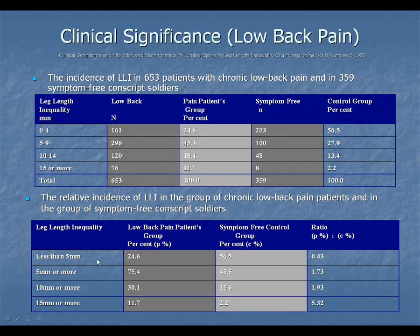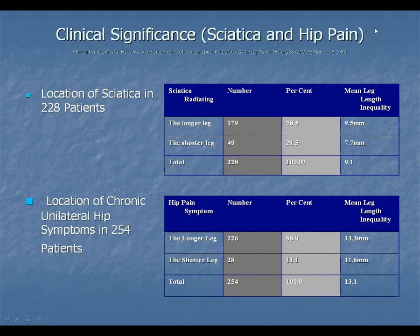And here we go, break it down, less than 5 millimeters, 5 millimeters or more, 10 millimeters or more. This is her just breaking, or him, sorry. That's a him. Dr. Freiberg is a him. Breaking it down into the ratio of which group is. So there it is, that 5 to 1 in that 15 millimeters or more. And over here, there's much more in the symptom-free group.